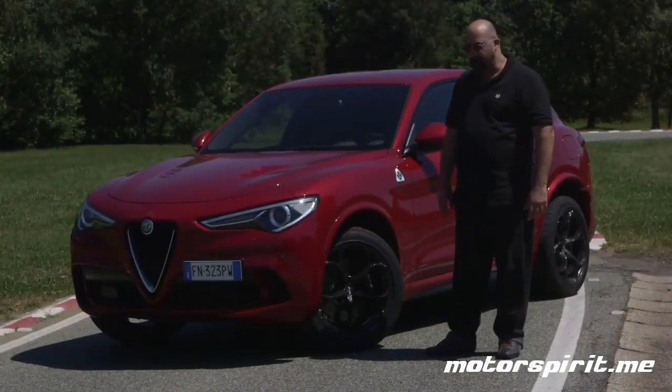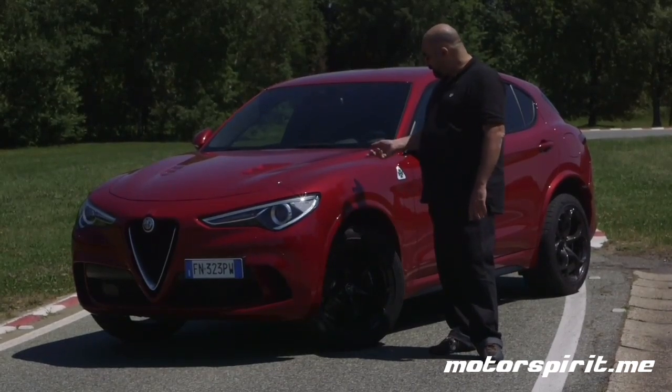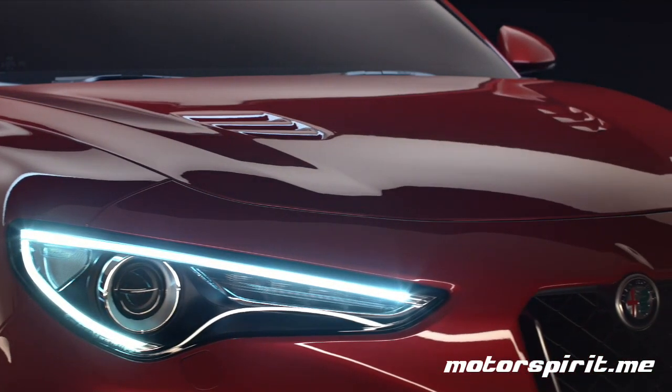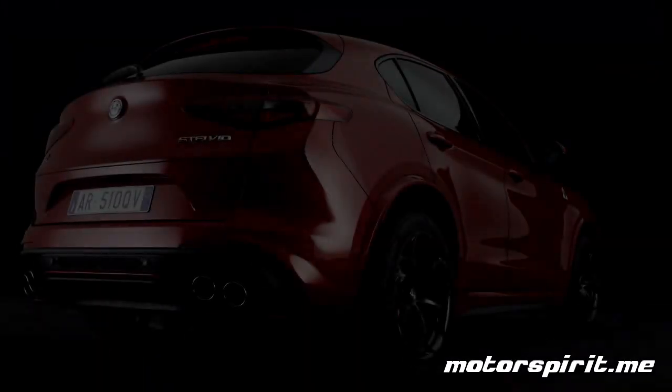Balocco circuit just outside of Milan to test drive the Alfa Romeo Stelvio Quadrifoglio. The Quadrifoglio is the high-performance version of the Stelvio SUV, which itself is Alfa Romeo's late-coming entry into the SUV market. And what an entry it is.